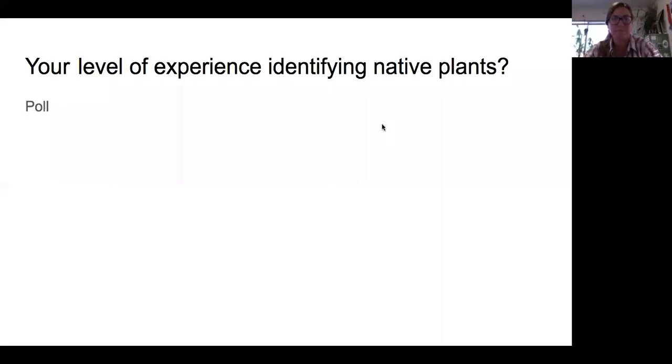And then again, just learning how to look and identify, and some ways that you can get started in doing that. Okay, Ashley, I'm ready for the poll now. I'm curious what people's level of experience in identifying native plants is.